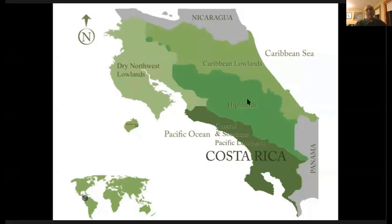So we have these highlands that are typically quite wet because of the rainfall. Up here is this very dry, arid climate. And these are really interesting places to go to. Still lots of biodiversity. And the nice thing is if you're there during the dry season, it's much easier to see the biodiversity in the Northwest lowlands than it is in the Caribbean lowlands, just because there's no vegetation to block your view.